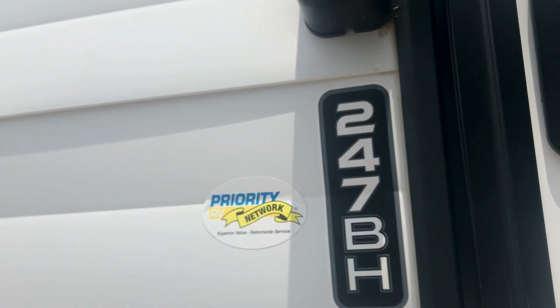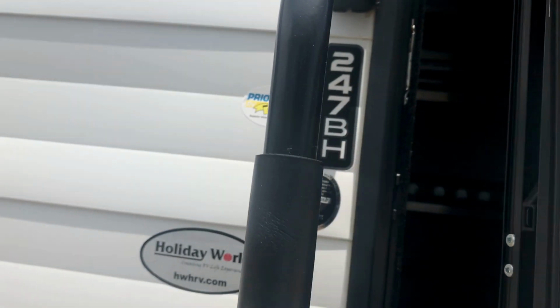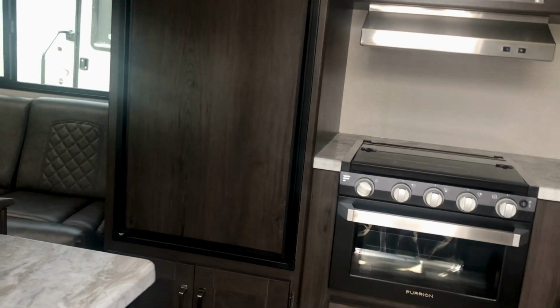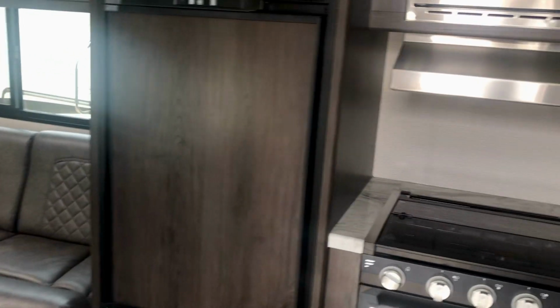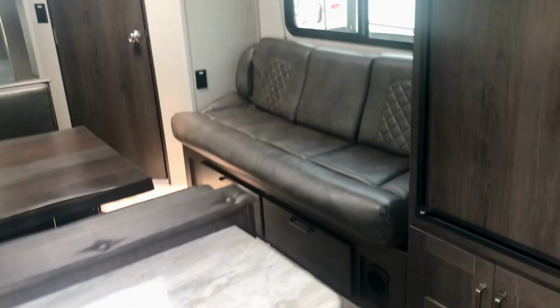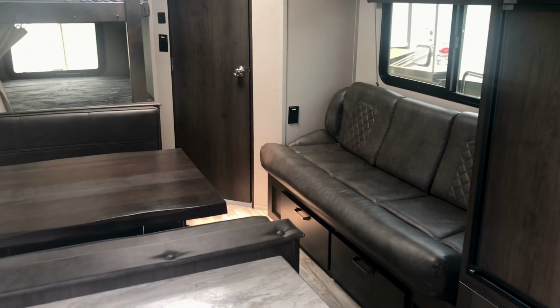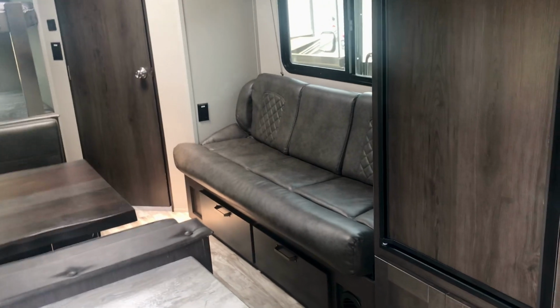There it is. And now remember, the Priority RV Network gets you first in line for service if you're ever over 100 miles away from your home, any state in the country. There's really no other dealers that are offering that unless you're in that Priority RV Network. So this, again, it doesn't have a slide, but it is a very functional travel trailer.